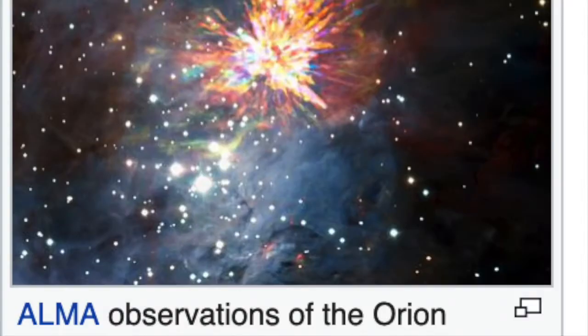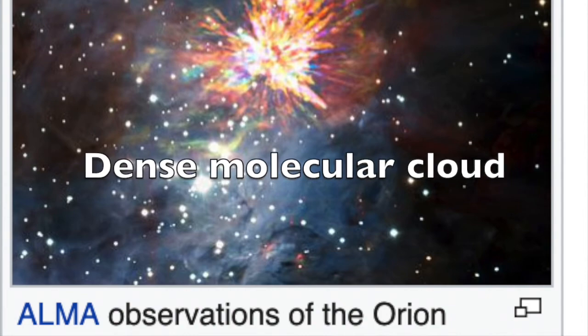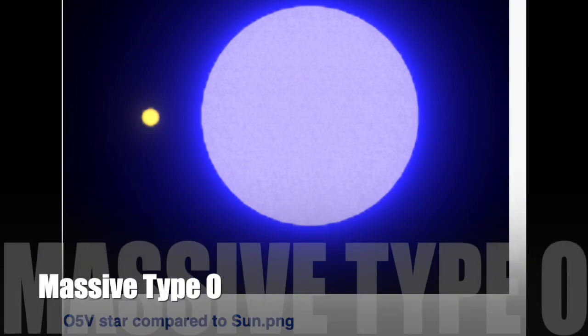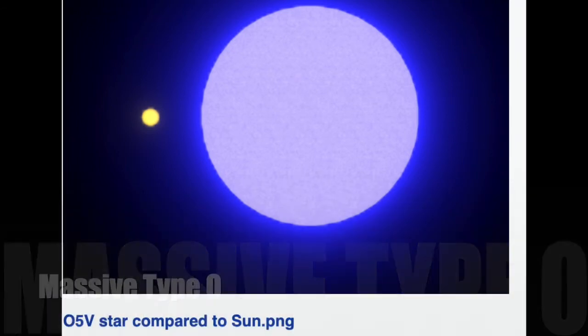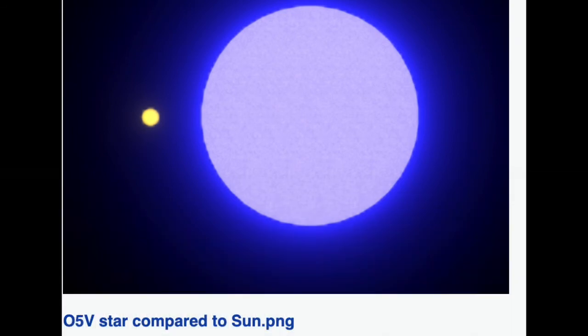How fast a star will form and the type of star that will end up depends a lot on the initial density of the molecular cloud. A super dense region can quickly snowball into a massive giant star in as little as 10 to 100,000 years. These type O and B stars are formed quickly and live short, luminous lives as they run through their massive fuel sources.